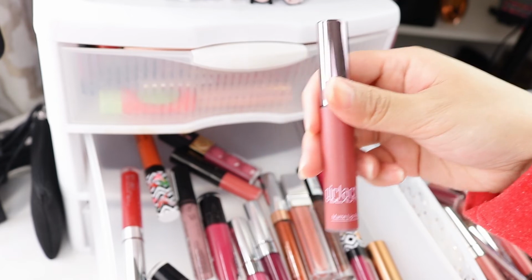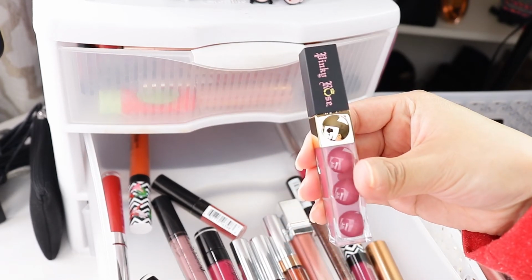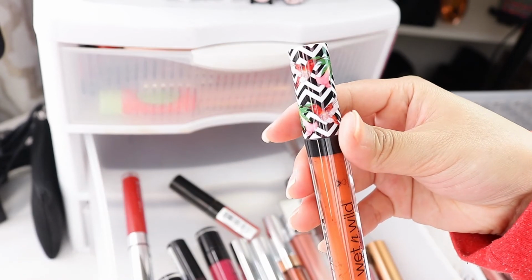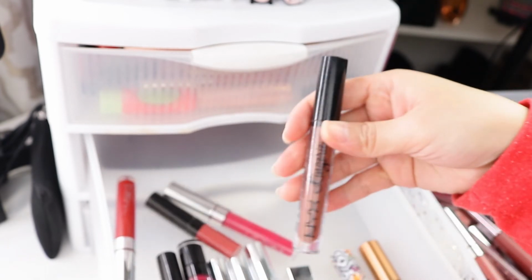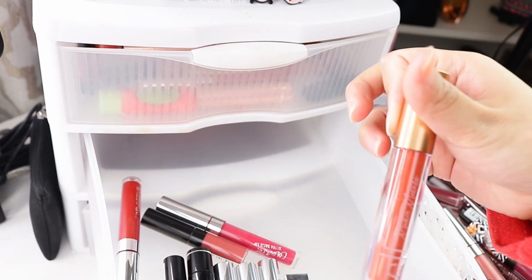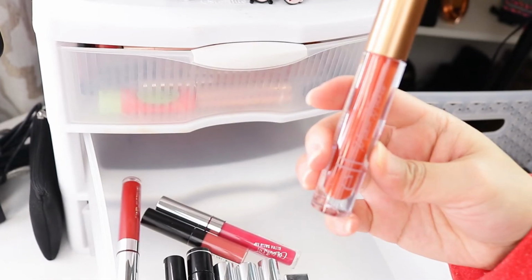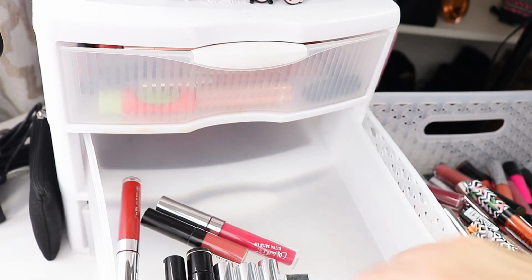Girl Lact. I never use this. I never use this Pinky Rose lip gloss. Wet n Wild, time to toss. The next Lingerie, toss. Wet n Wild. e.l.f. Modern Metals. I can still use this one even though I don't really wear this shade, because I know the Modern Metals just came out in 2019, which I love that collection.